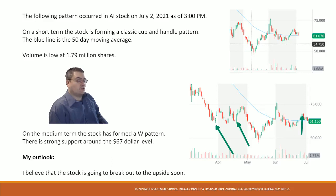These are strong support levels where they've been having trouble driving the stock below in the past, and I don't think they're going to be able to drive it down through that in the future. Plus, the next support going up, if it does break out, I would say is around 78 to 79, and it should have another support there, and then the next one up is around 100.